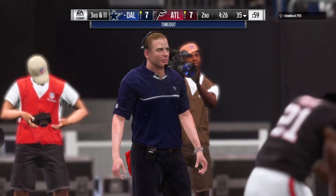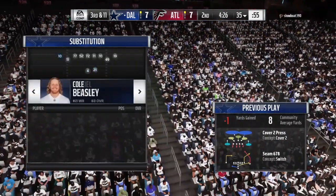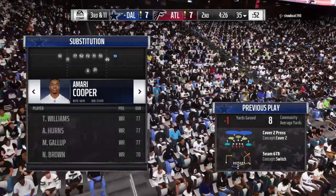Now whistles come in. We're going to get a timeout here by the offense. That's their 2nd, so they'll have 1 remaining here in this 2nd quarter. We'll be right back.